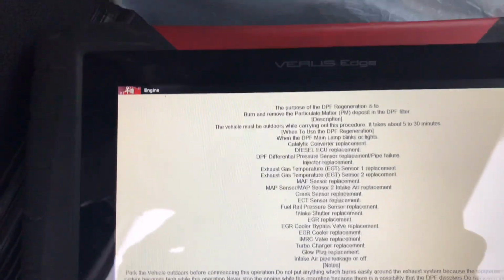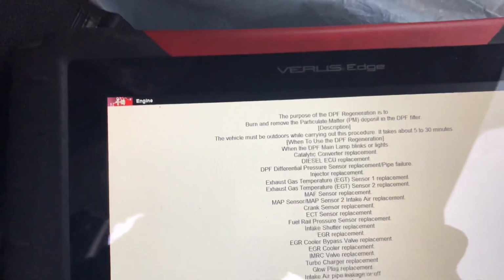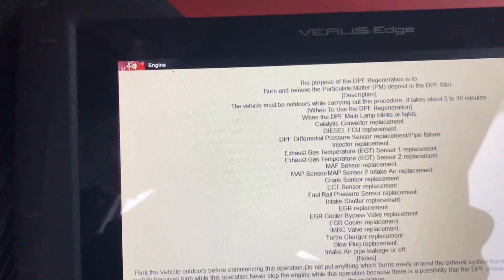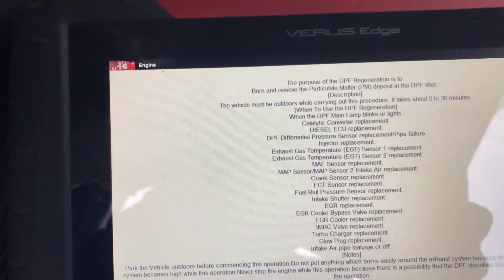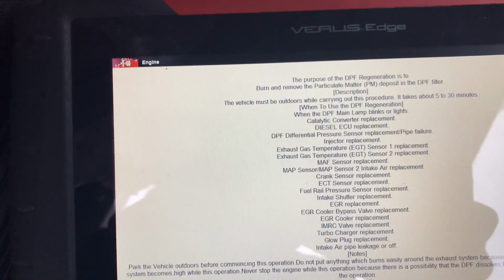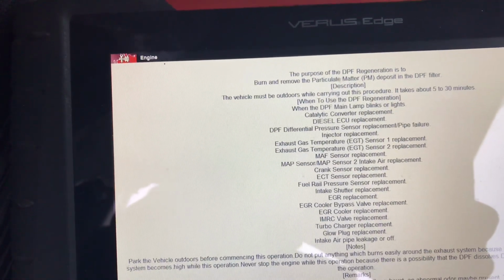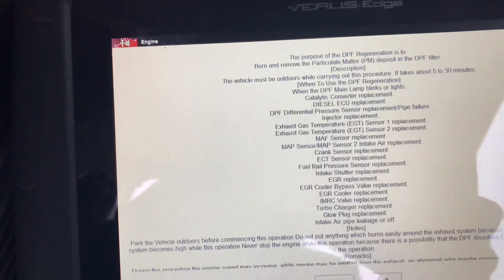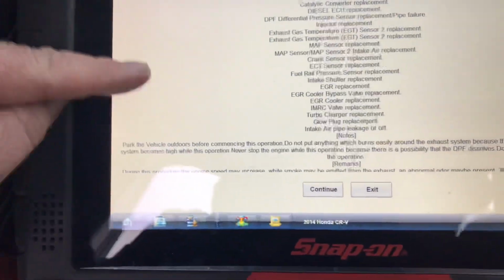The purpose of the DPF regeneration is to burn and remove particles. The vehicle must be outdoors while carrying out the procedure. It takes about 5 to 30 minutes. When to use the DPF. So we agree with all that. So we'll go continue.